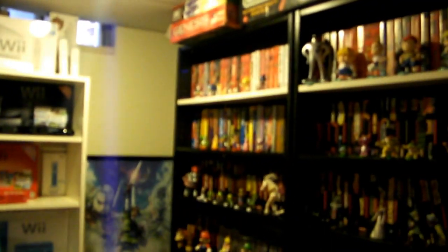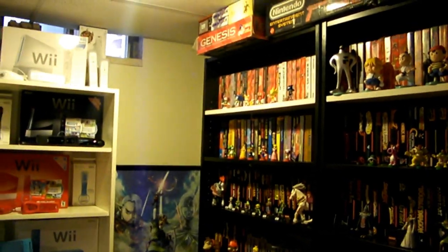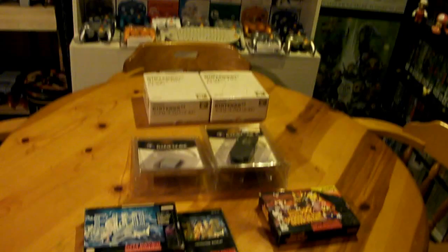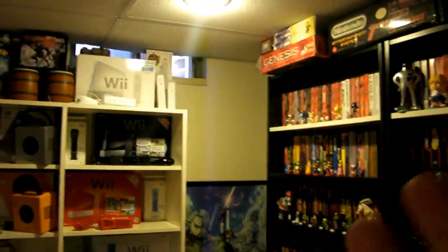And over here I have all my games as well, angled so that they're not really being directly affected by sunlight. I'm going to talk about a few cases where I have some items that are obviously sun damaged, but there's a few things you can do to obviously remedy this.